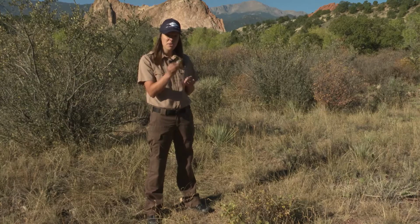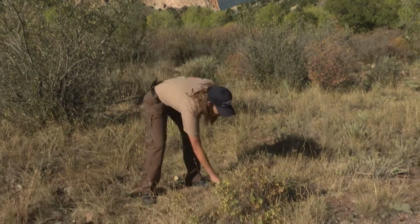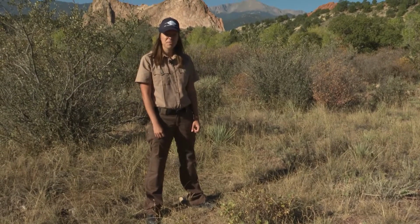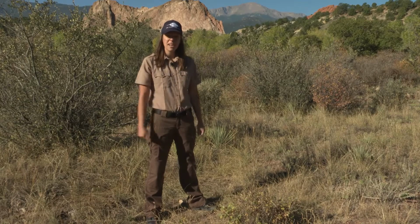So I'm going to go ahead and put this lichen back in its natural habitat so it can get back to work making those soils. I encourage you to go for a walk in your own backyard or your local park and see what symbiosis you can find on your own.